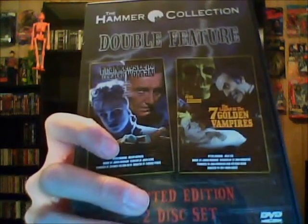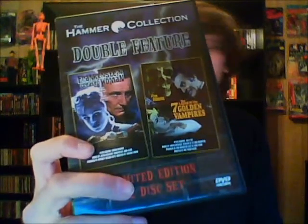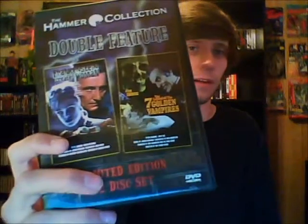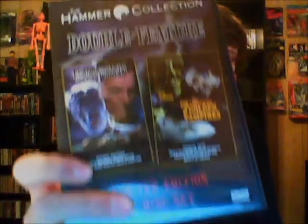All right, next up, this is a double feature from Anchor Bay, and this comes with Frankenstein Created Woman and The Legend of the Seven Golden Vampires. I already showed a 3-pack that I have that has these two movies on it, but I actually owned this before that 3-pack. Like I said, I picked up that 3-pack basically for Dracula Prince of Darkness, which I didn't have at the time when that 2-pack came out. So I already had this one beforehand.